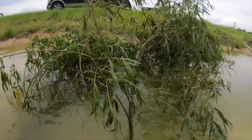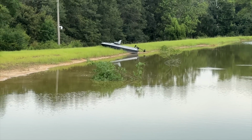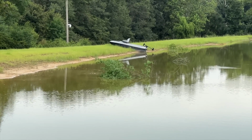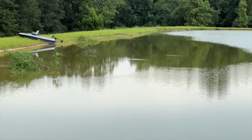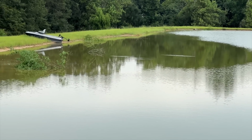There we go. I just put that top out about 30 seconds ago. The bubbles are still there, and you can already see the groups of shad right there coming in to hang out around it. That's awesome.